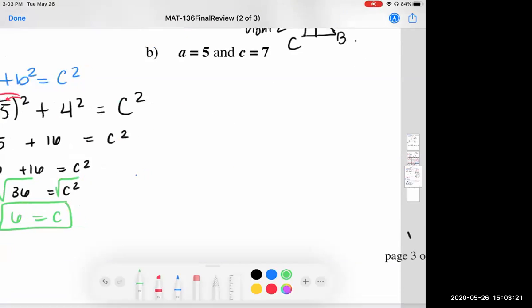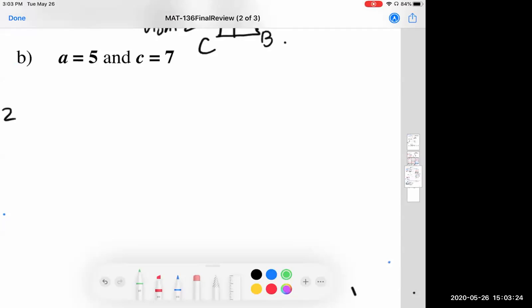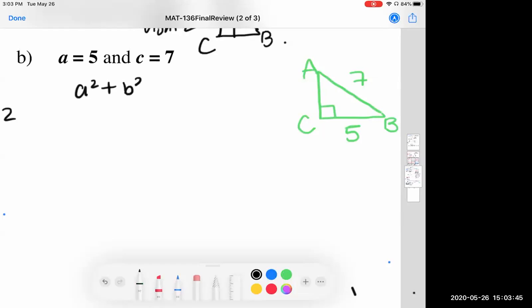All right, let's take a look at B. Same deal, we have a right triangle. It told me that C was our hypotenuse and our right angle. And here we're saying that A is 5 and C is 7. Our Pythagorean theorem is A squared plus B squared equals C squared. Let's fill in those pieces. A is 5, so I have 5 squared plus B squared. We don't know what B is. That's our unknown. So we leave it as B squared is equal to C squared, and C is 7.